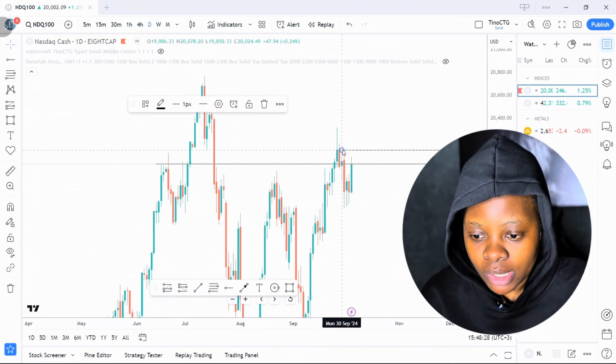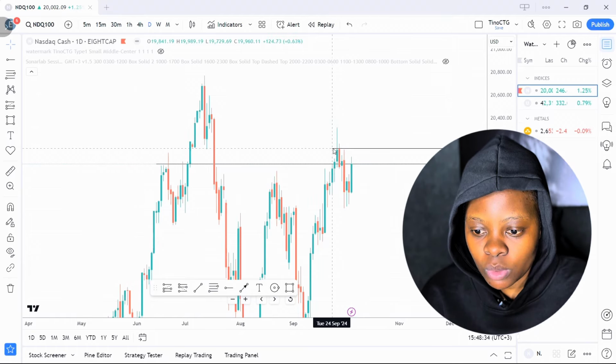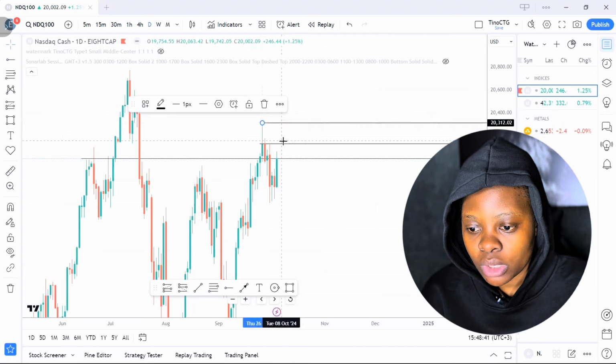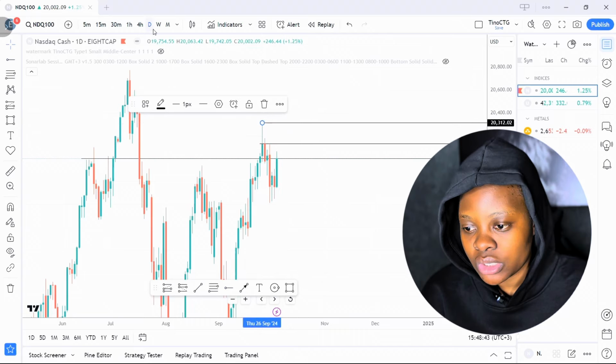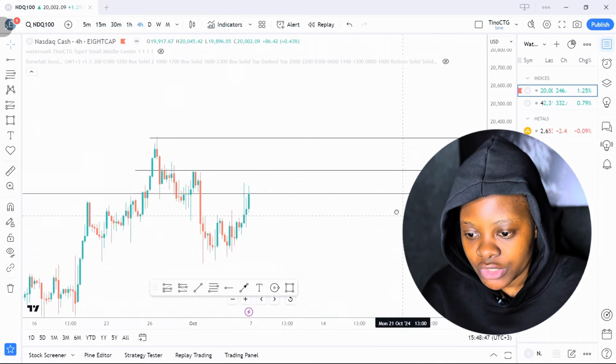And then the next one I want to mark up is this wick here, and then probably this. We can body. That's not bad. And then if it wants to continue, it'll go up to the top. So I'm going to mark up this level here, and then I would mark up the last one being this one. Meaning if it breaks out of here, we're actually targeting the top part, right? So let's go on to our 4 hour time frame and see what that actually means.